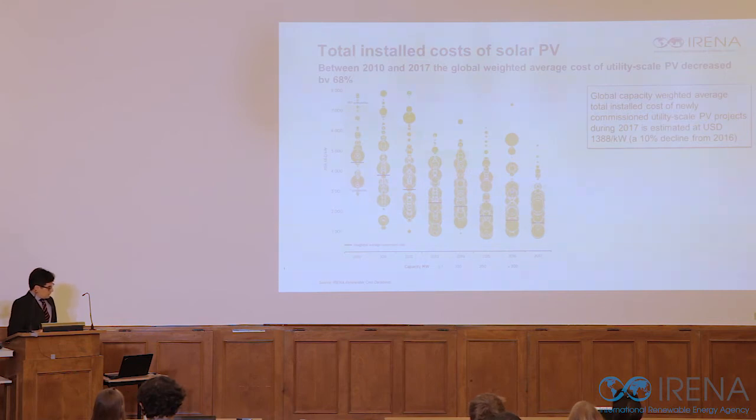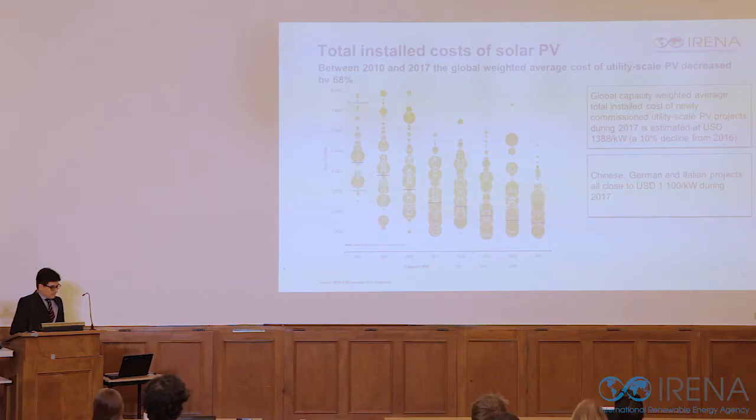While in the earlier years, most of the cost reduction potential from solar PV came from module cost reductions, and there's still some potential for that now, more and more total installed cost reductions are coming from the so-called balance of system costs, which I will present a little bit more onwards. So you see, in terms of country levels, of course, Chinese and German projects are very competitive, at around 1,100 per kilowatt in 2017.